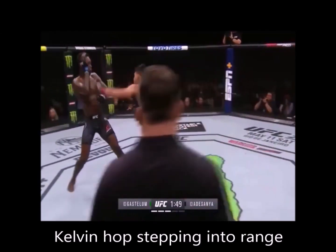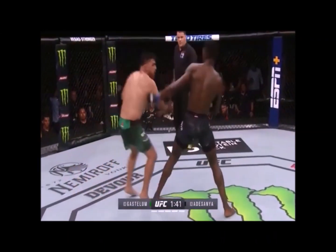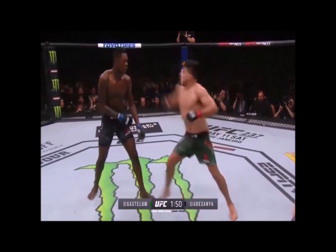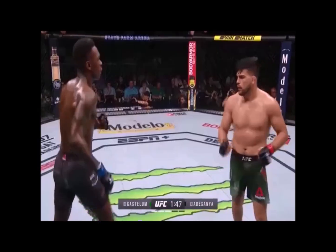Pay attention to this tactic used by Kelvin Gastelum. This is known as a hop step, and in short, this footwork allows the user to get into range to close a large amount of distance. Kelvin used the hop step to breach his way into range in order to score shots against a good evasive fighter like Israel Adesanya.